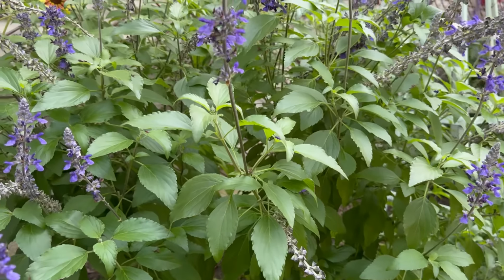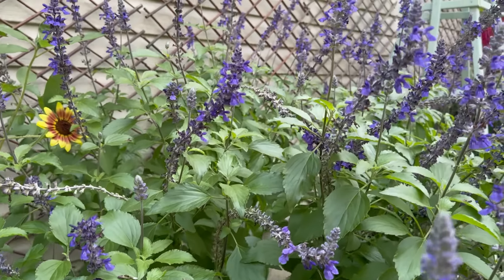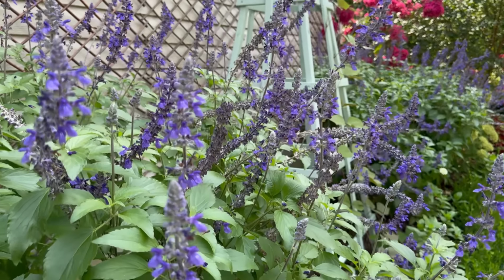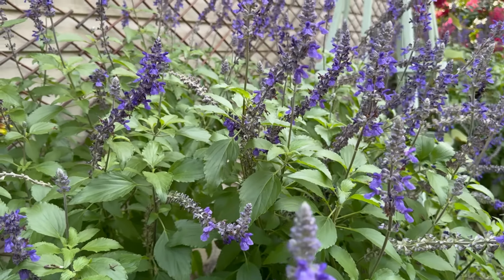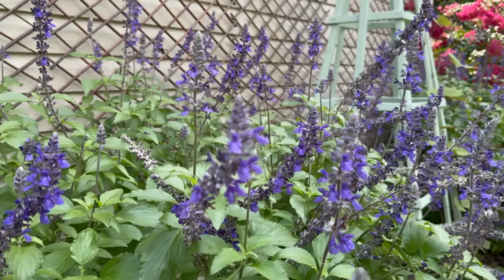This Mystic Spires blue salvia is a fantastic plant. This is its second year that it overwintered in the ground. This is three individual plants that have exploded in growth. They are almost as tall as me. I'm 5'4", so probably about 5 feet tall.